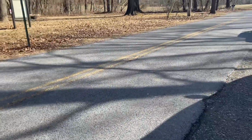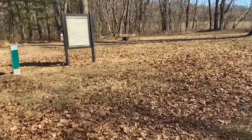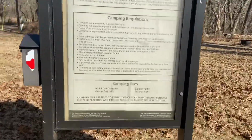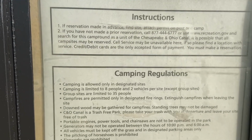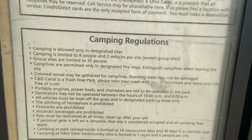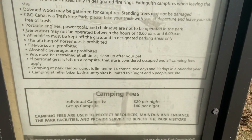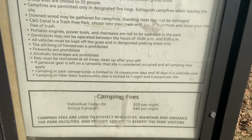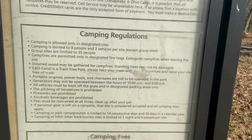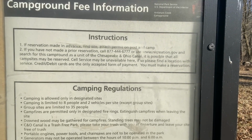Stay tuned. Let's see what the campground information says. Oh, I don't know if this is camping in this area, but it says individual campsite is $20 per night. Group campsite is $40 per night. I don't think I ever remember paying. I couldn't stay here because it says you can't run a generator between 10 p.m. and 6 a.m. I wouldn't be able to breathe at night. All right, so stay tuned.